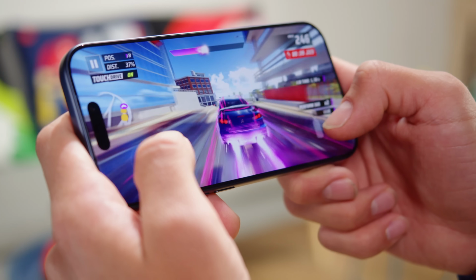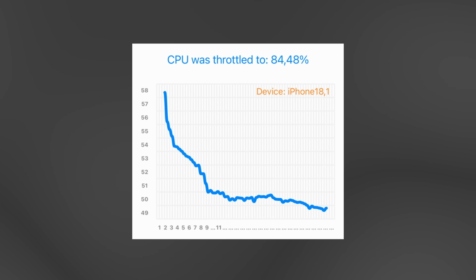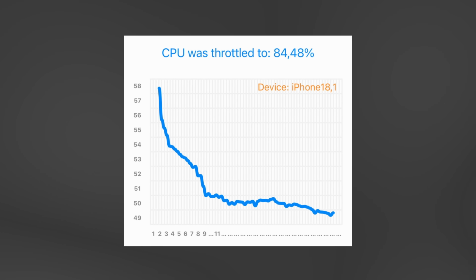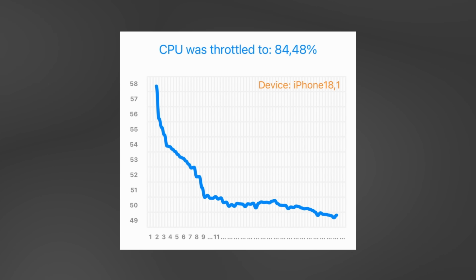But still, this is just about the most powerful iPhone we've seen yet, and it can handle heavy tasks and games with ease. The iPhone 17 Pro also features a new vapor chamber plate, which together with the aluminum body is meant to improve the thermal management. The phone did a good job, maintaining high performance during our prolonged stress tests. However, the results were only slightly better than what we saw with the iPhone 16 Pro.